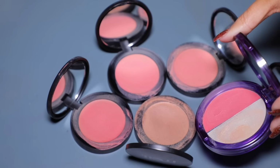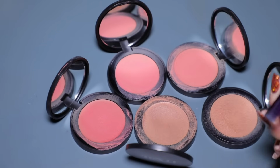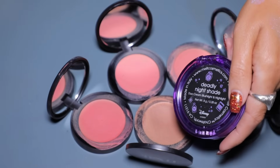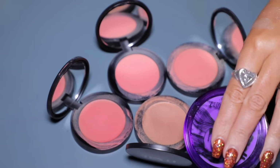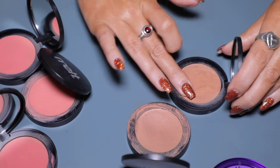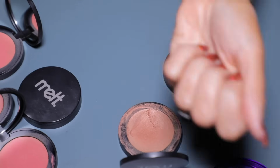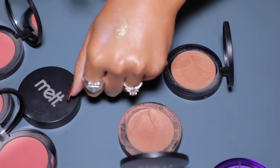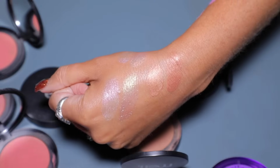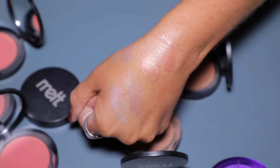And I like that this is not the same shade as these. This is in Deadly Nightshade, and I'm obsessed. Let me just show you, because you may be thinking, how are these blushes? But they're really beautiful. It's Sundown and Lynx. I picked up way too much. Let me just swatch them here, and see how they have this really pretty sheen. It's beautiful on the cheeks.